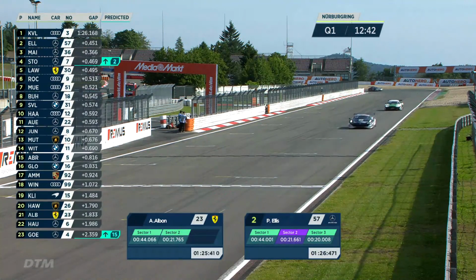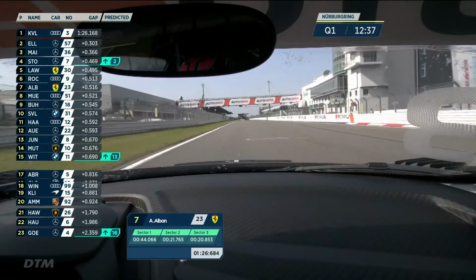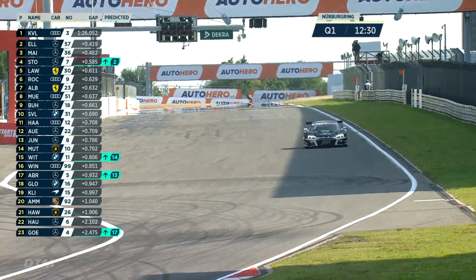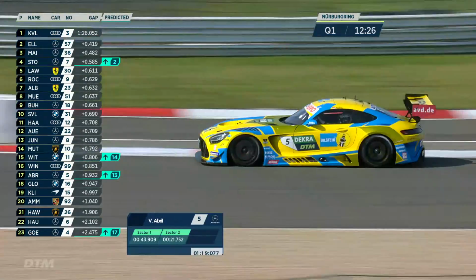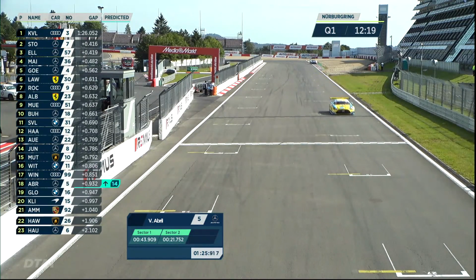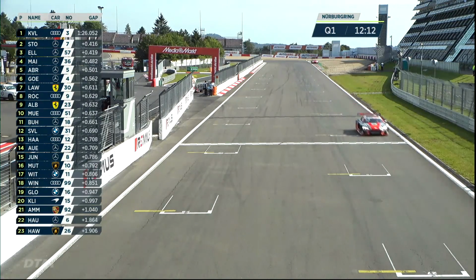And we've got Mike Rockenfeller getting back up there, and Philip Ellis has gone into second place. What about Alex Albon? He goes 7th for now. And the Ferrari is showing good pace here in this really important qualifying session. So there's Kelvin Van Der Linde, who is 1:26.052 seconds now. He's just found about another 10th on that last lap to extend his advantage. Philip Ellis up to second for not long, though, because Lucas Stoltz now goes into second place. Vincent Abrils' first charging lap puts him into the top 5 as well. And it's been pretty frenetic so far.